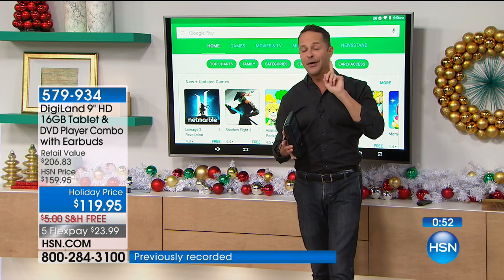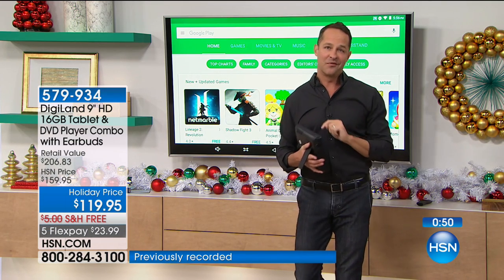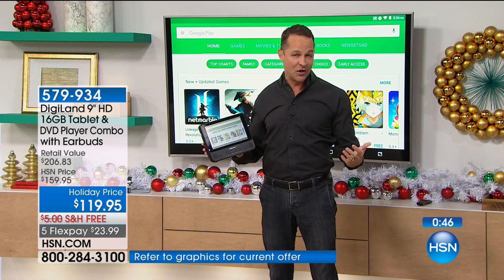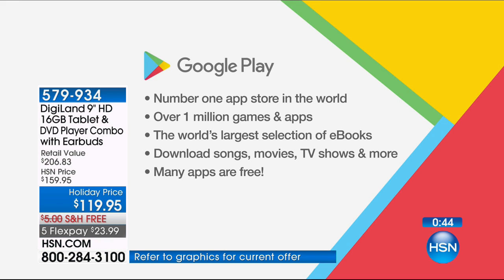It is the number one app store in the world. There were over a million games and apps available to you. It's the world's largest selection of ebooks. And your tablet is, among other things, as good as the information that it can consume, right? You've got to be able to consume great things on your tablet to really love it. And playing games on this tablet is really fun too.